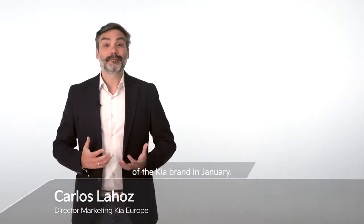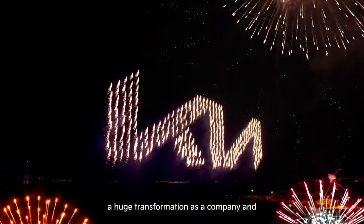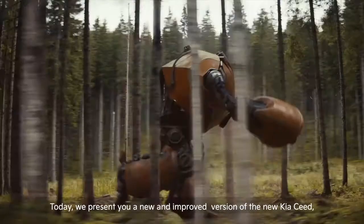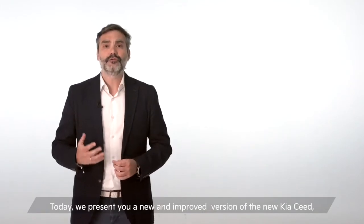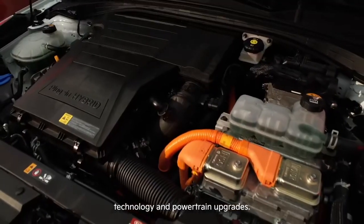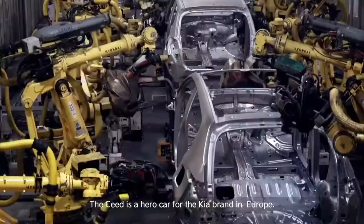Hello everyone. After the successful relaunch of the Kia brand in January, we're experiencing a huge transformation as a company and in our way of approaching our customers. Today, we present you a new and improved version of the new Kia Ceed with extensive design, technology and powertrain upgrades. The Ceed is a hero car for the Kia brand in Europe.